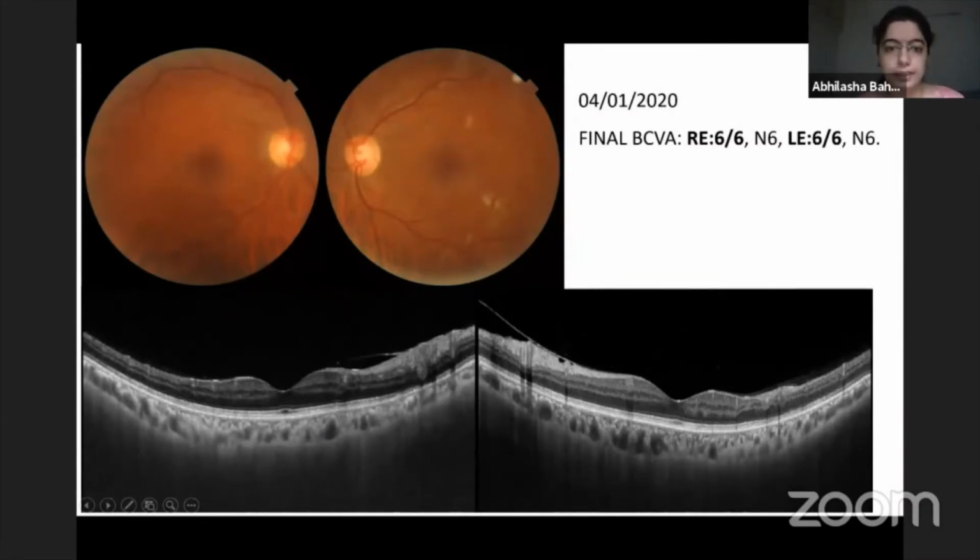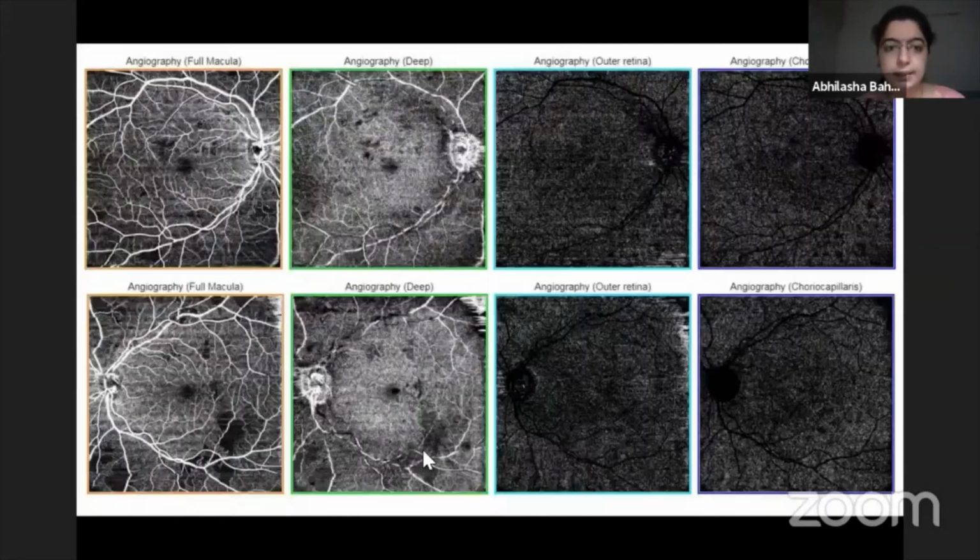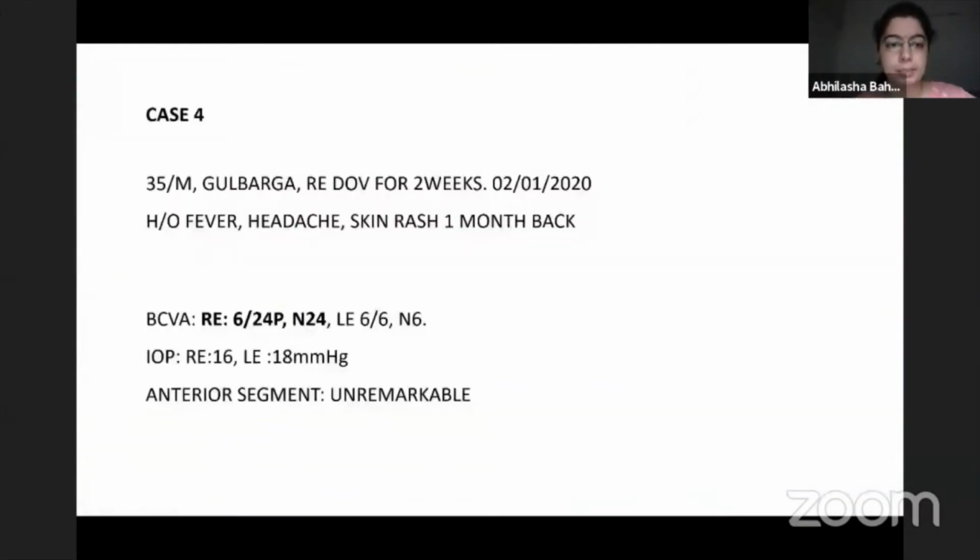There's not much of ischemia except for a small non-capillary perfusion in the left eye, in the superficial and deep capillary plexus layers. Coming to the fourth case, this is a 35-year-old male from Gulbarga, Karnataka. He came with decreased vision for 2 weeks, and his best corrected was 6/24 in the right eye.